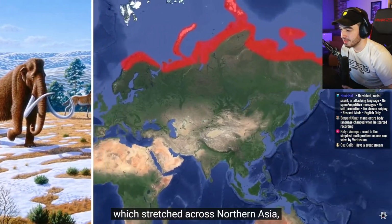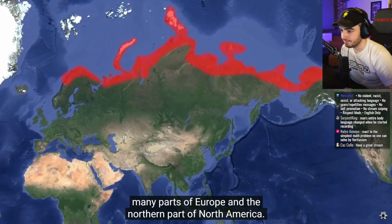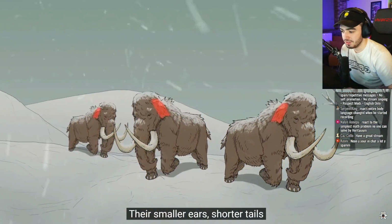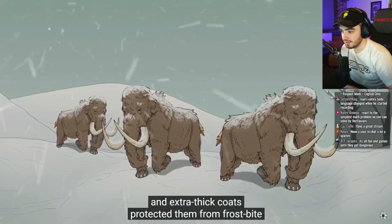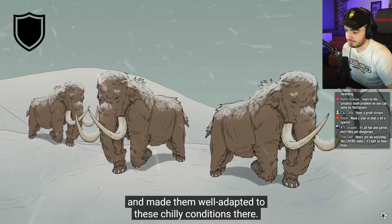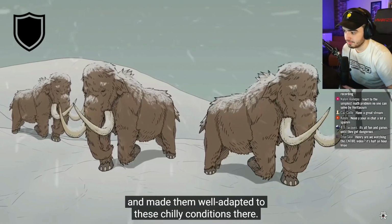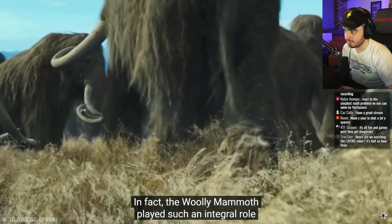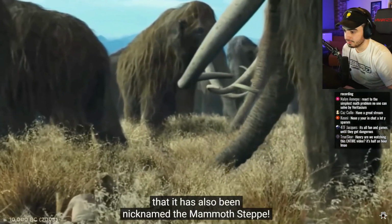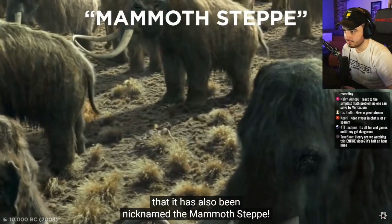I want to see a woolly mammoth and an elephant side by side. They stretched across Northern Asia, many parts of Europe, and the northern part of North America. Smaller ears, shorter tails, and extra thick coats protected them from frostbite and made them well adapted to these chilly conditions there. In fact, the woolly mammoth played such an integral role in the upkeep of this environment that it has also been nicknamed the mammoth steppe.